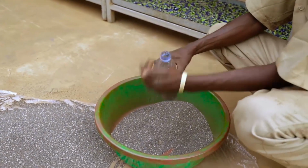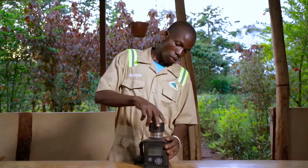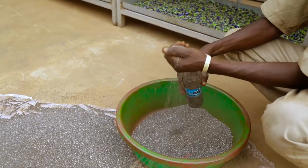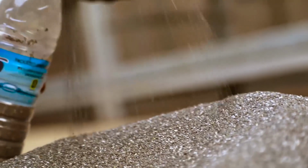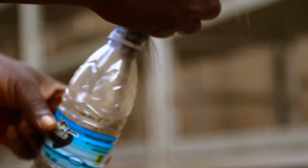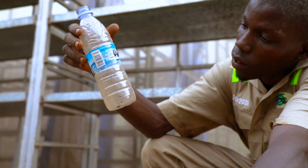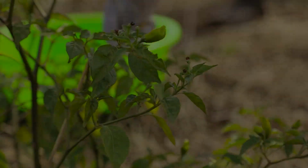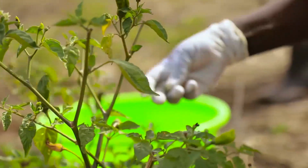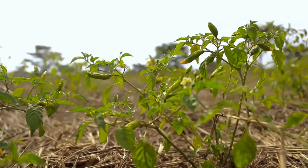Checking the moisture content of your produce is important. You should use a moisture meter if you have it, or a clean dry bottle to gauge the moisture levels of your produce. For example, if you put chia seed in the bottle, pour it out. If none of the seeds remain in the bottle, it shows that your chia seed is dry. The above post-harvest handling practices can be adopted to obtain high-quality agricultural products.